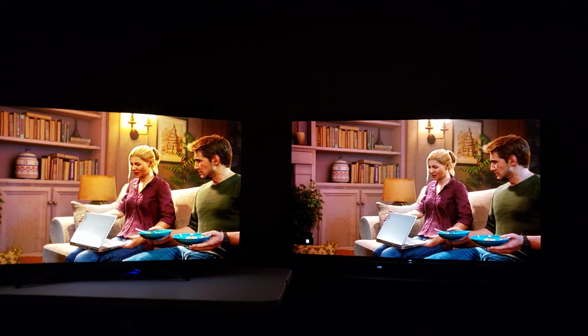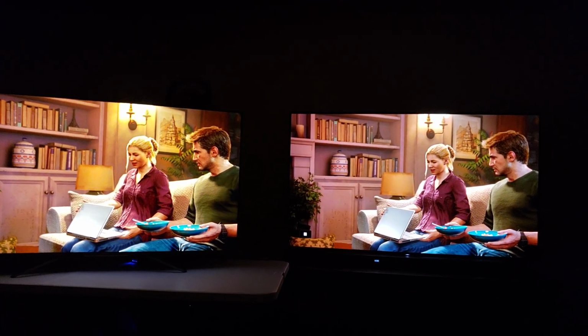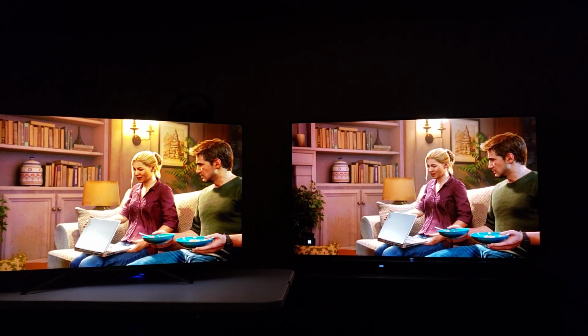Now, some people might say OLED has more natural skin tones because it's washing out a little bit more on camera. Again, I can't stress that that's not what's actually happening, but either way, the details are what I want to draw your attention to. I mean, it's just too close.